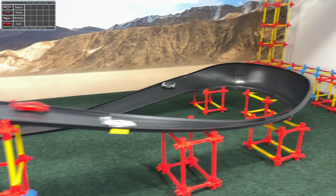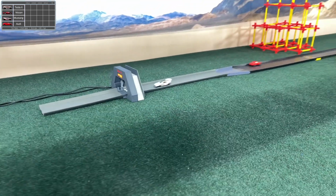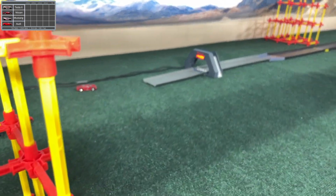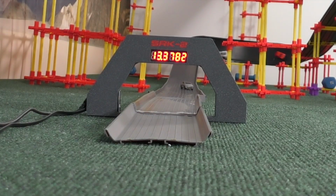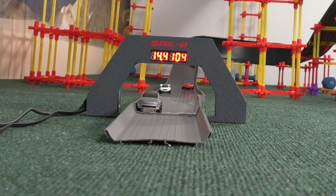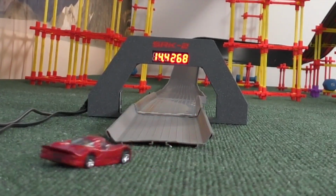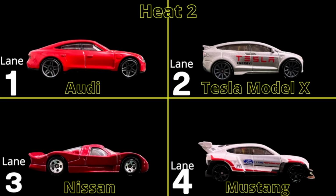Now, the Tesla Model X is taking the lead in the final turn here. Doesn't have anyone quite near him, but he did lose some speed. Thankfully for him, though, he did have enough space between him and 2nd that he was still able to pull off that win. Now let's see what kind of time he had. A 14.42, that is not bad. If he had full control on that last turn there, he might have broken 14 seconds. Still a great place to start, though, with that 5 points.